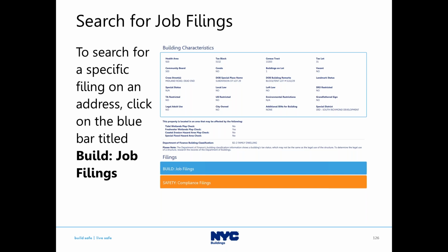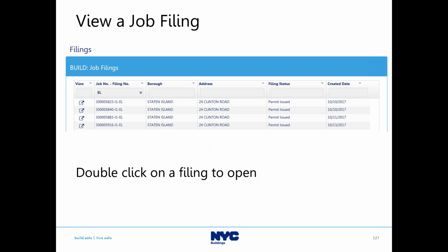In this case, not device, but if you're looking up another filing type, boilers and so forth, you can also use a device number. So here you can say they're looking up 24 Clinton Road, and we're going to click on search. It's going to bring up that property, and at the bottom of that page, you see two sections, job filings and compliance filings. We will click on the job filings tab, and it'll bring down any filings associated with this property, not just electrical, but anything associated with filing.